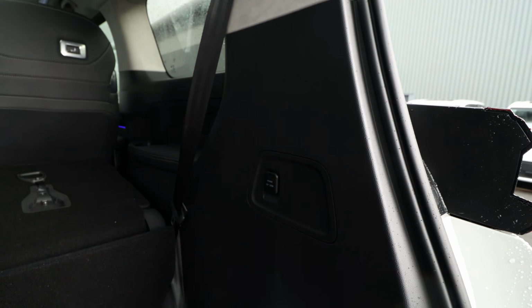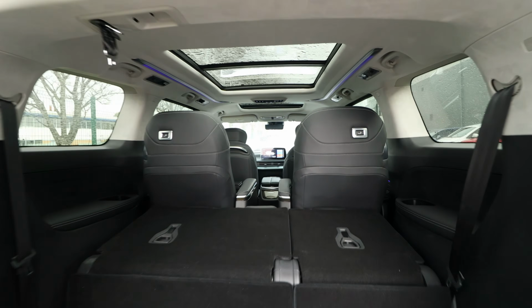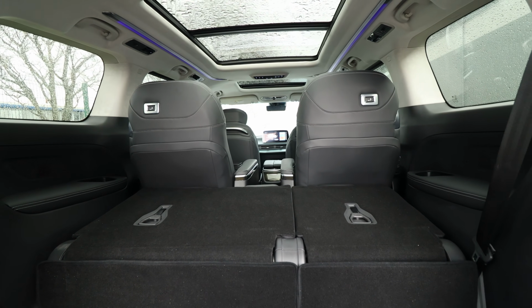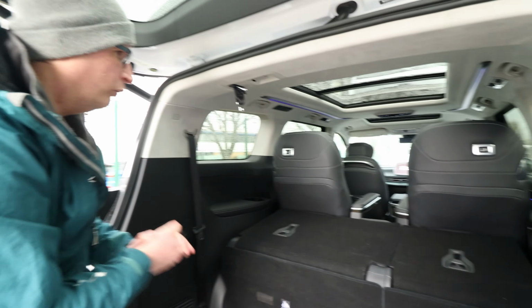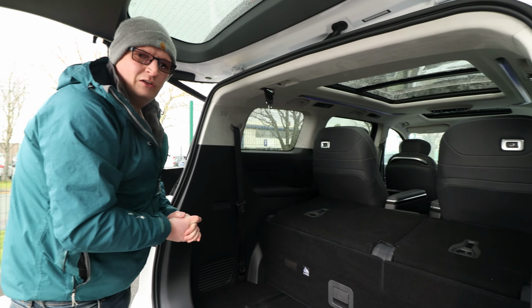12 volt here, and if you stand at this point you can see how long the vehicle is. Realistically you could probably put 9 people in here, but you just wouldn't have the space and luxury that you would have with this designation, and that's what this vehicle's all about.